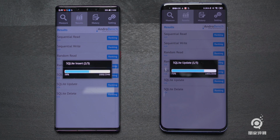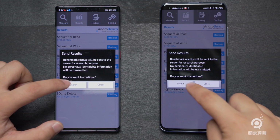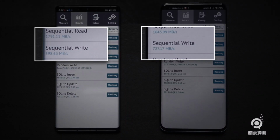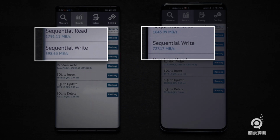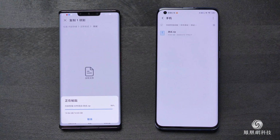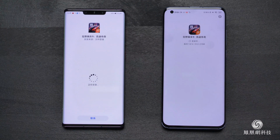We also tested the data transferring speed on these two phones. The Mate 30 Pro 5G features the same UFS 3.0, but it takes more time. The speed for Mi 10 Pro boosted to 700 megabytes per second, while the Huawei is 400 megabytes per second. That means Xiaomi saves almost half the time. Also, for app storing, Xiaomi is faster.